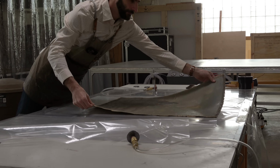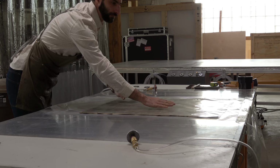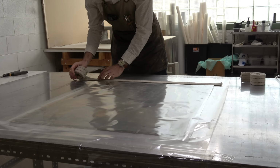Once the adhesive has been allowed to dry and cool, it was heated up, remember, I'll transfer it back over to the hot table and sandwich it in between two siliconized pieces of mylar. And this is so that the painting doesn't stick to the table or to anything else.